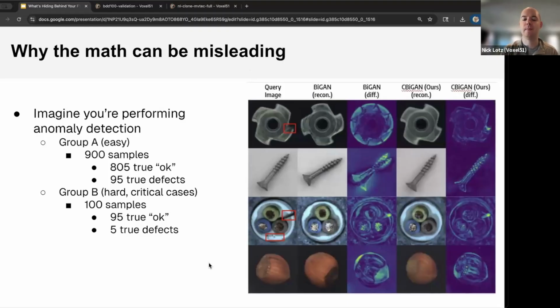Let's take an example of why the math here might be misleading. Let's say you're in a manufacturing setting and you're performing anomaly detection over your products. Let's say we have a pooled set of products, or an individual product, that we're trying to determine our model's performance on when it comes to anomaly detection. Conceptually, we can divide our set into two groups. Group A we might call easy samples, the relatively typical cases or very obvious anomalies.